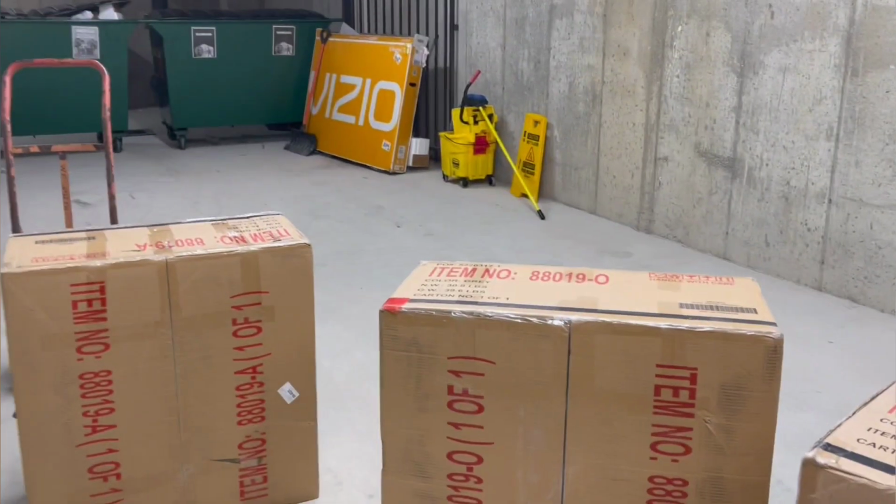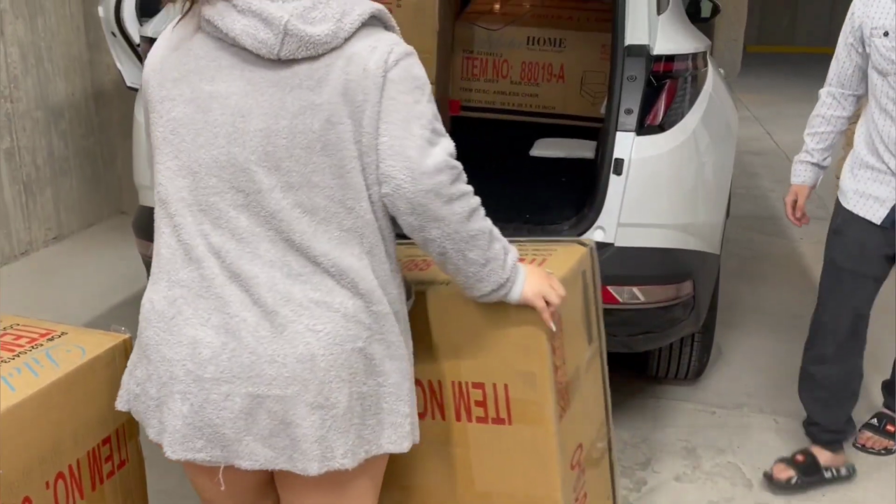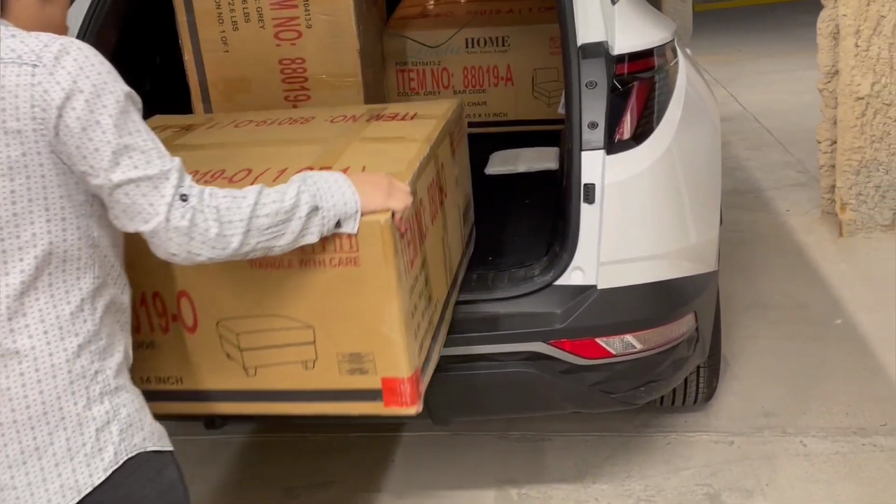Look at this. You guys are probably wondering why we are putting the boxes in her trunk when we live in this apartment. It's because our unit is far from this elevator. When we go upstairs, we're actually going to have to push all of our boxes down the hallway because we're literally at the other end. Okay, so we were finally able to move the boxes into the place, and now we just have to unpack it.